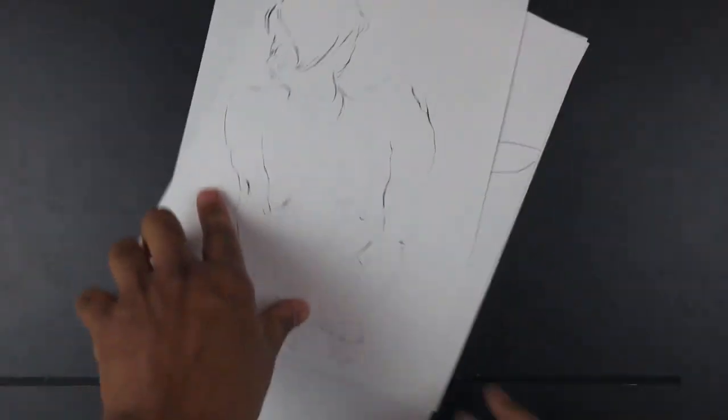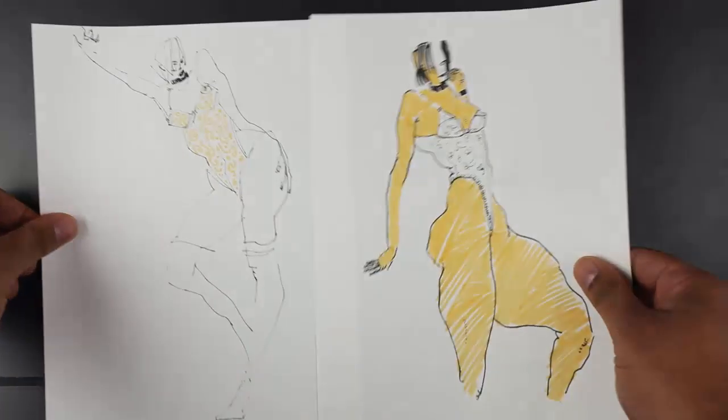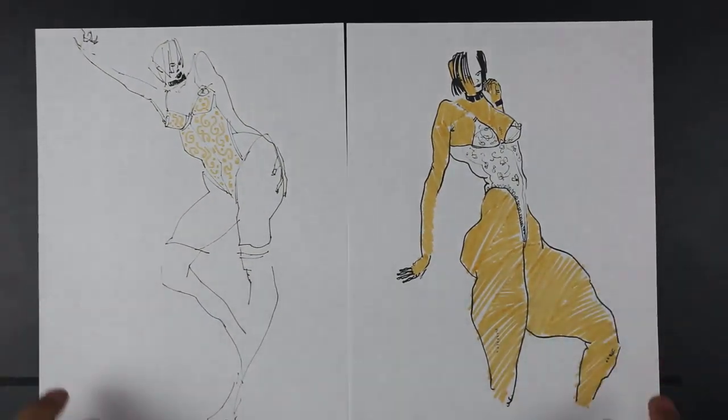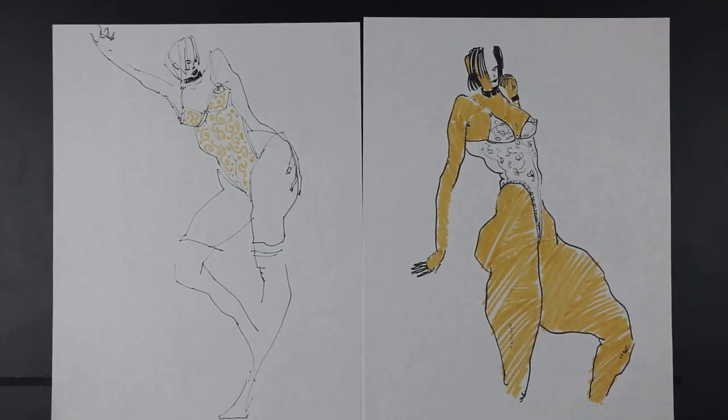So these were the series of drawings where I really slowed down and tried to draw better. I guess if you call that draw better, whatever that means. But yeah, just slowing down, and just having some fun with some figures. So anyway, I think that's it.